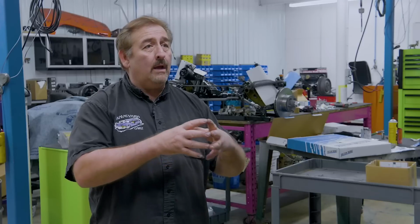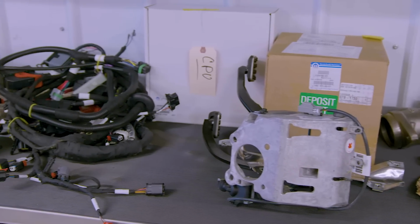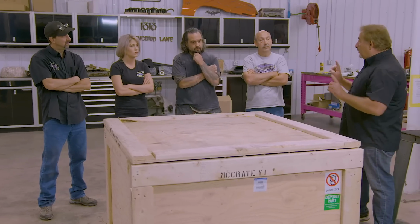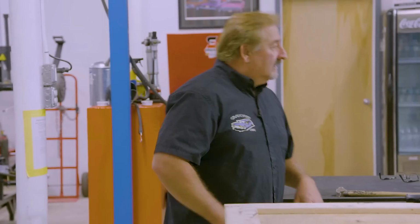So Mopar decides we want to sell more crate engines. We want to help our fans, our true blue fans with the older cars, be able to put our crate engines in easier, so they come out with this beautiful control unit. And by the way, the president of Mopar will be out here one week from now to discuss this. Yeah, so that's cool. He wants to kind of chill with me a little bit, I guess.